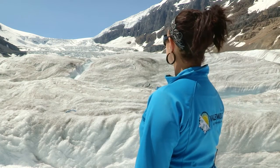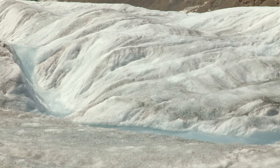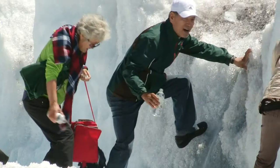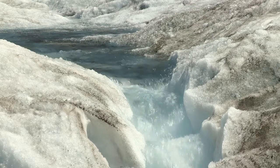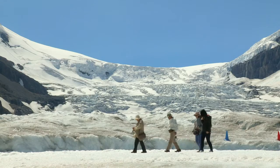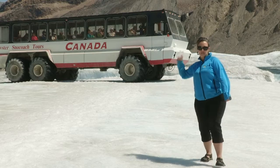And everywhere you look, there's water. It's August after all. Pure glacier water, untouched by man or pollution. One thing everyone wants to try is to drink right from the glacier. And don't forget to have a snowball fight.